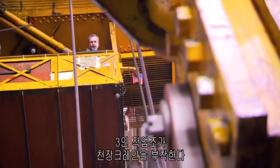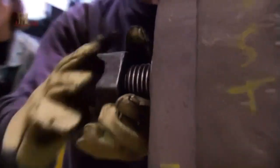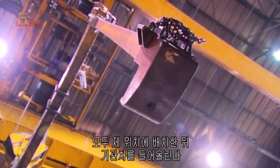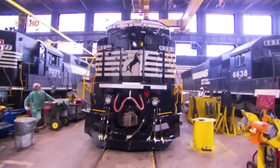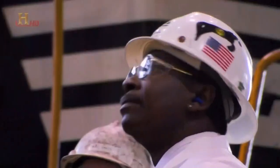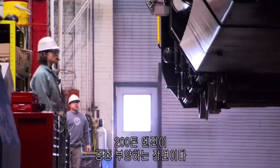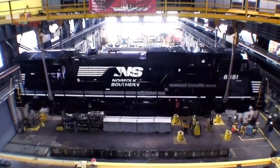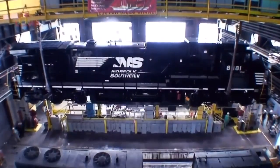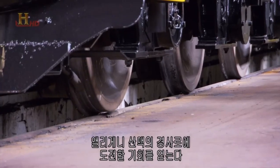A three-man crew attaches an overhead crane. This single overhead crane can lift over 200 tons. Once everything is in place, the whole engine can be lifted. With the push of a button, the huge locomotive is hoisted 15 meters into the air. A 200-ton engine that looks like it's levitating. It can then be moved to whichever shop they want. Only fully serviced engines are allowed to tackle the steep inclines of the Allegheny Mountains.